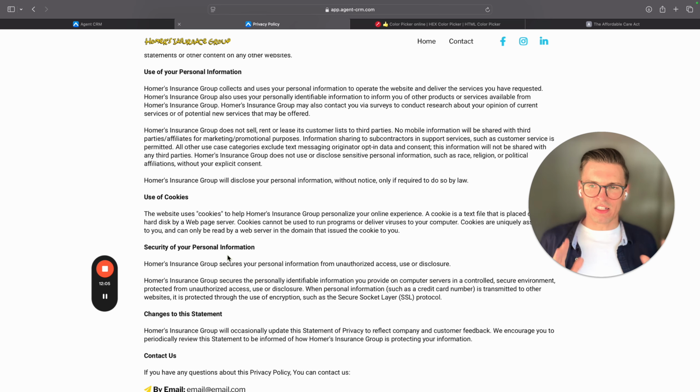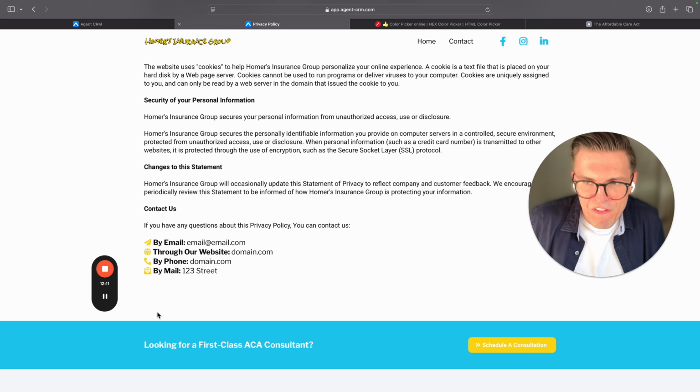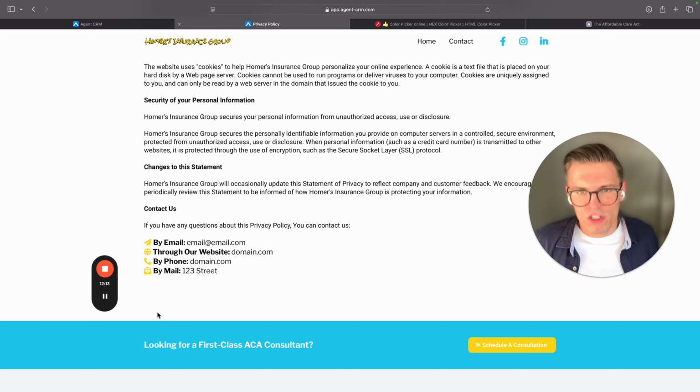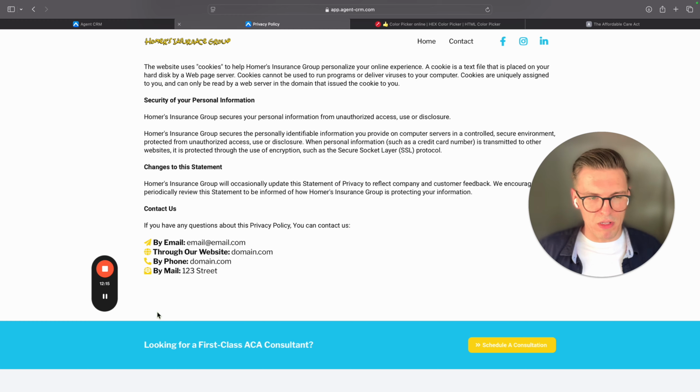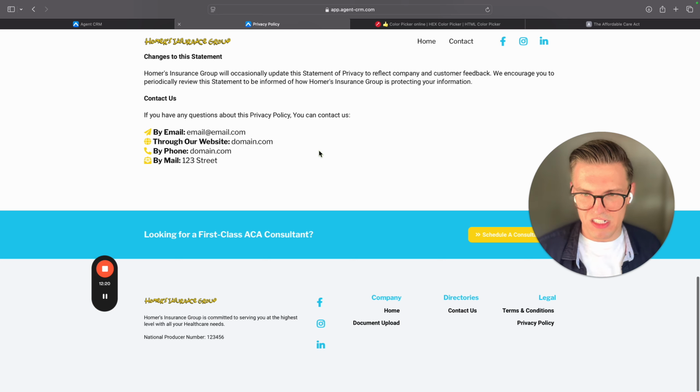Every asset inside of Agent CRM, completely modified. Check that out. Even the yellow on the icons. It feels legitimate. It feels professional with minimal work. Logo is incorporated in different places.